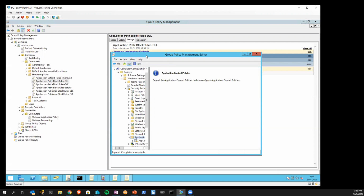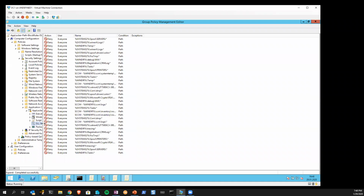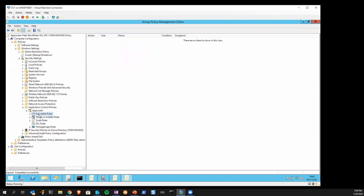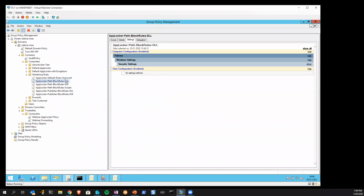Application control, AppLocker, DLL rules. And those are the only rules that are present. So I know that there are only path rules here, and it's for DLL files only. If I go into the other sections, there's nothing. That's the problem when you have too many rules. You have a combination of allow rules, deny rules, path rules, publisher rules, etc. It becomes really difficult to handle when it becomes really big. That's just a recommendation from me, and it's easier to start out this way than implement it later on.